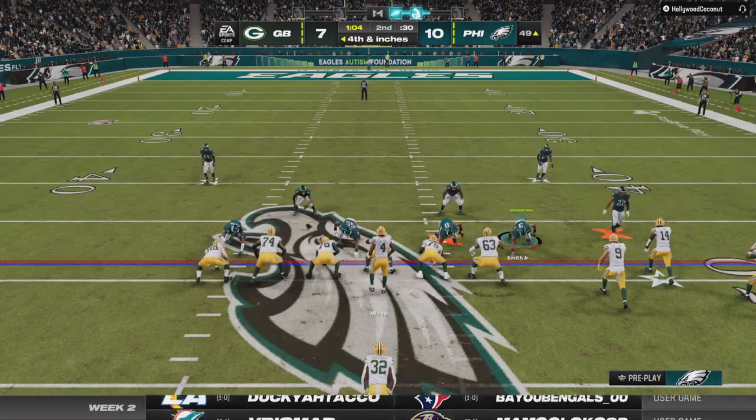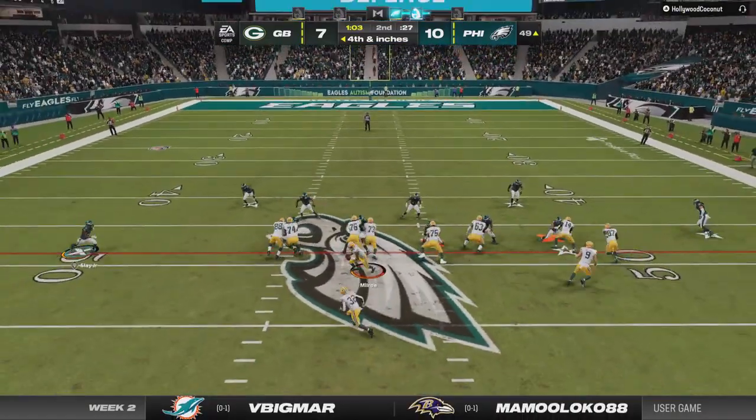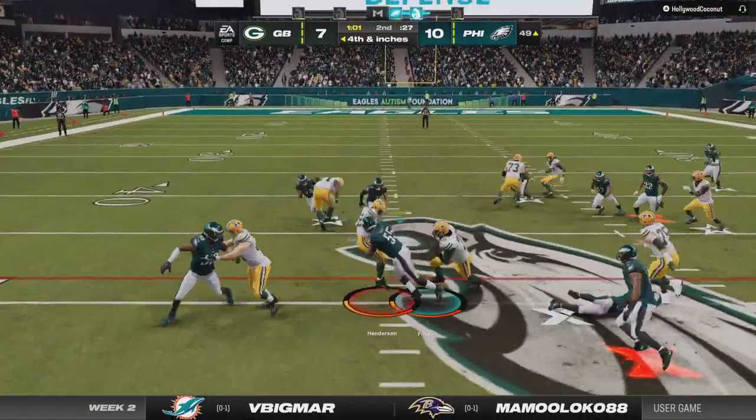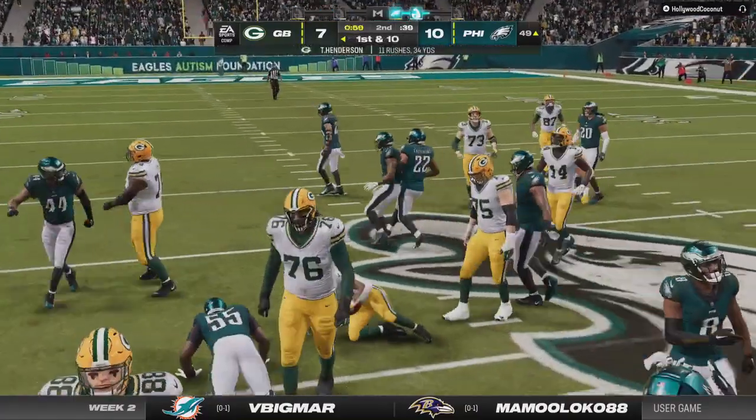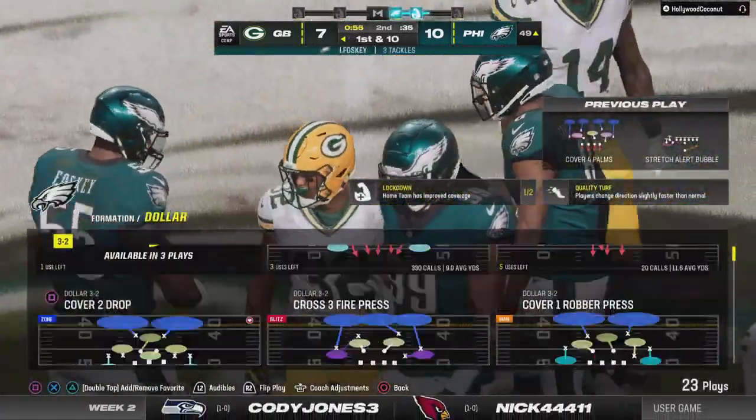This offense converted once on fourth down earlier. Now they're out there again to try once more. They'll try and run for it. They only needed about 4 or 5 inches there, relied on the big guys up front, and got it done.